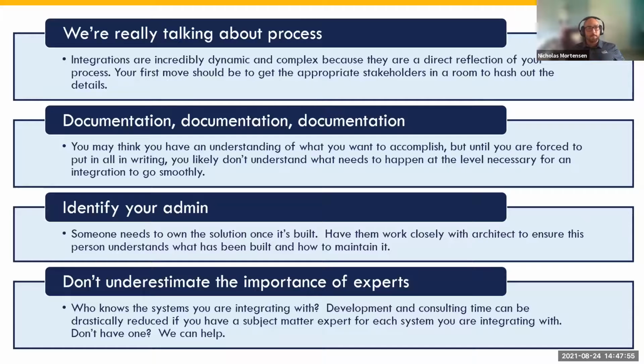Document it, right? Once you get those people in the room, everybody thinks they know the process, and undoubtedly people disagree. My favorite one is quote to cash, right? This is probably the most common integration process automation that we do. It's when I close a deal in my sales system, my customer relationship management system, I need that to automatically flow into my accounting software. I don't want to manually type in every deal.